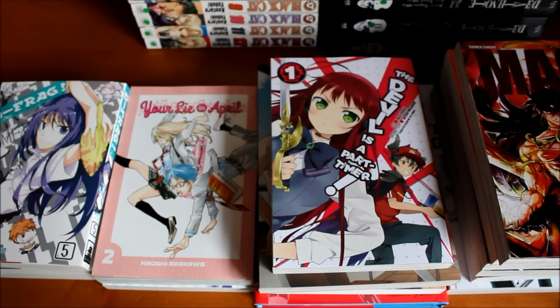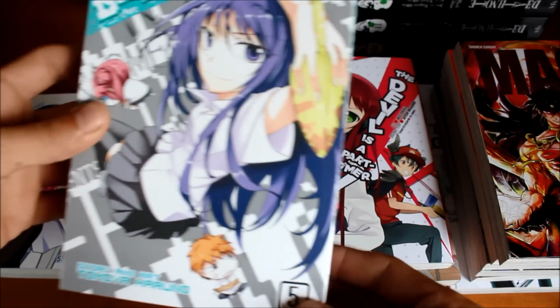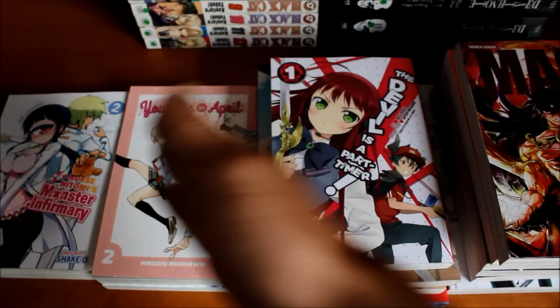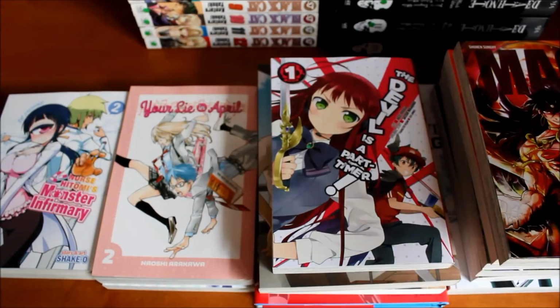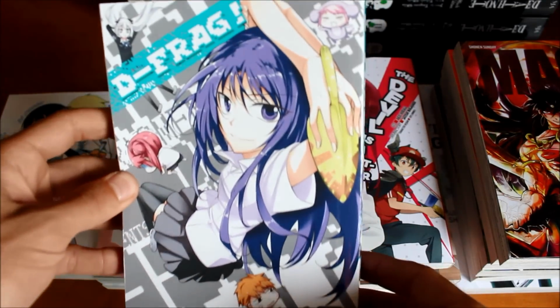But without further ado, let's get into what you're all here for, and let's take a look at the manga we got this week. Now we're going to start with our 7 Seas manga, and this here is all my new volumes I got. I have a few used volumes I got this week, but not many. But first, we're going to go ahead and start with our new section.